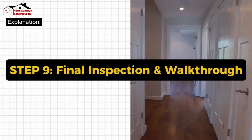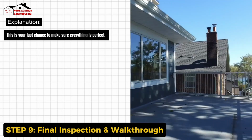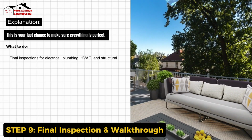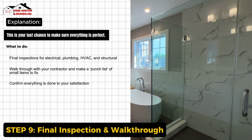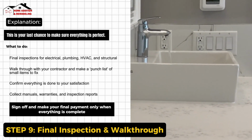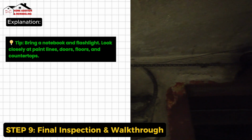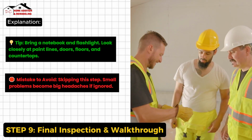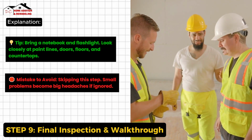Step 9. Final inspection and walkthrough. This is your last chance to make sure everything is perfect. What to do? Final inspections for electrical, plumbing, HVAC, and structural, walkthrough with your contractor, and make a punch list of small items to fix. Confirm everything is done to your satisfaction. Collect manuals, warranties, and inspection reports. Sign off and make your final payment only when everything is complete. Tip: bring a notebook and flashlight. Look closely at paint lines, doors, floors, and countertops. Mistake to avoid: skipping this step. Small problems become big headaches if ignored.